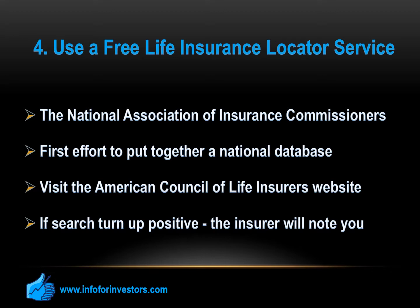If it so happens that you are searching a few years after your loved one has died, the insurer might have declared the benefits unclaimed. If that is the case, they might have remitted the benefit to the unclaimed property office of the state where the insured bought the policy.